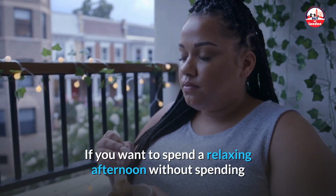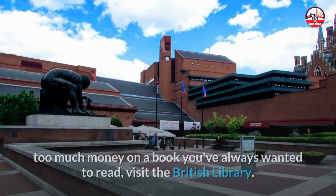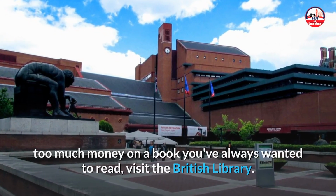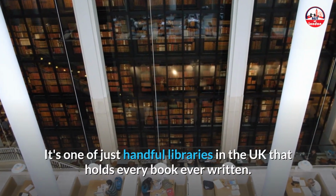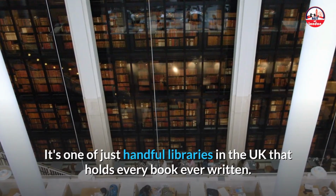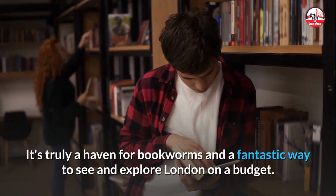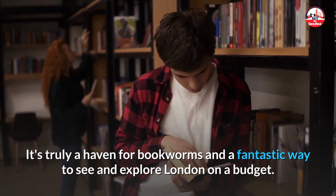If you want to spend a relaxing afternoon without spending too much money on a book you've always wanted to read, visit the British Library. It's one of just a handful of libraries in the UK that holds every book ever written. It's truly a haven for bookworms and a fantastic way to see and explore London on a budget.